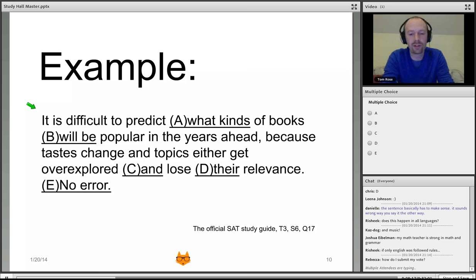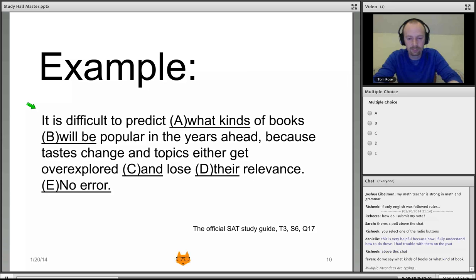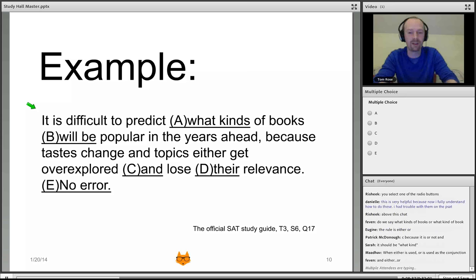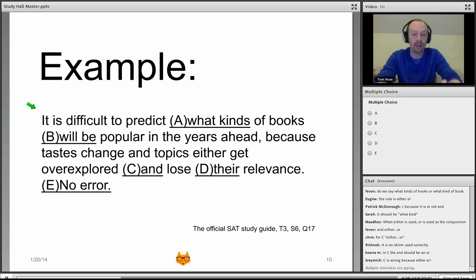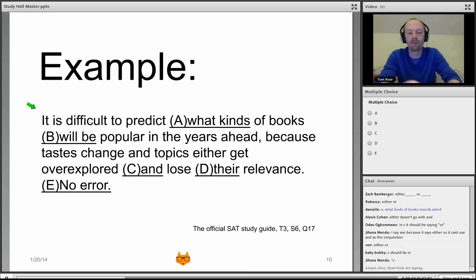So down in the chat window, what are the arguments for errors in A and C? So in A, it's what kind of books or what kinds of books? Right, so the question is, do we need that trailing S or not? Turns out those are both okay. That's a good example of a phantom. And when I say phantom, I mean something that could go either way and both would be correct. So if you use the other one, your ear could trick you into thinking that's wrong because maybe you use the alternate version, but it turns out they're both correct. Good example of why on the SAT you really want to only eliminate something or pick that as the wrong answer if you can come up with a grammar rule that you can hang your hat on.